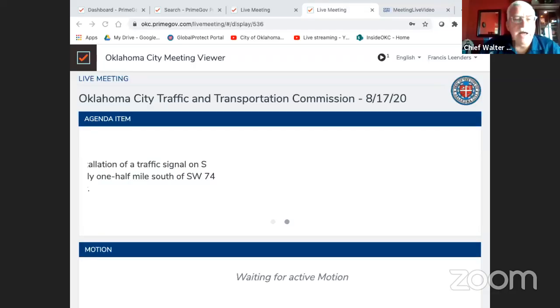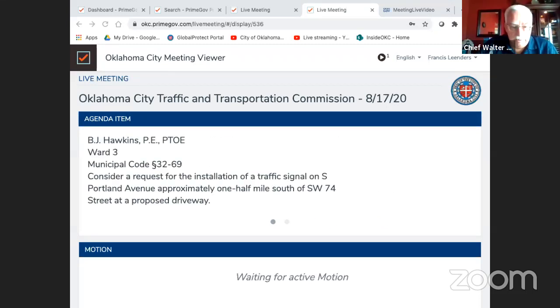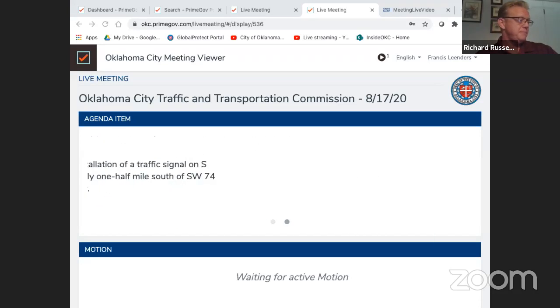Okay, can we have a motion concerning item 5D? This is Commissioner Russell. I make a motion to approve item 5D. Right, and I don't see anything that I need to stipulate. Right. Okay, so we have a motion to approve item 5D.